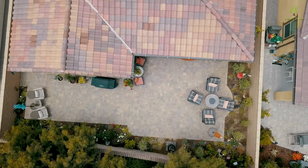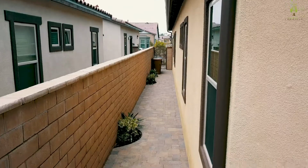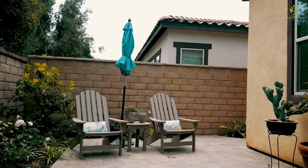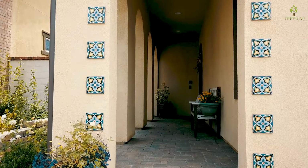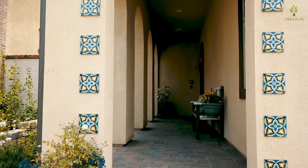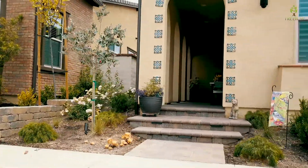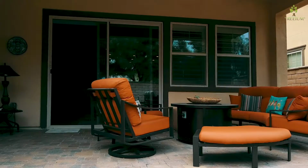This is a brand new home that was just built, so we pretty much start from scratch. There was just dirt over here, so clean slate, and we created a complete new front and backyard. Customer wanted to go with a paver that has a timeless design. We went with the Dublin Cobble. It's a tumbled product that will pretty much look the same 20-30 years from now.